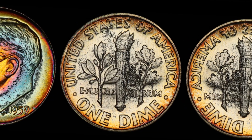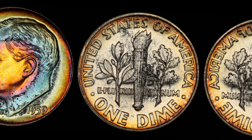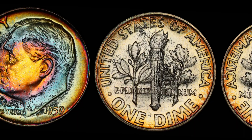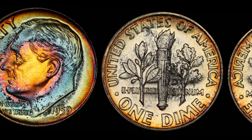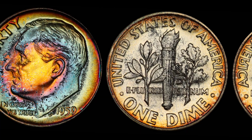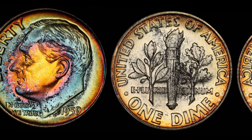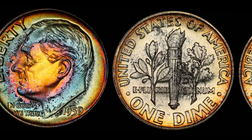Next, 1959 1 dimes USA coins. Today, we are diving into the fascinating and sometimes bewildering world of numismatics, as we explore a remarkably intriguing piece of American currency that has captured the attention of collectors and investors alike, the 1959 1 dime. What makes this dime truly unique is its extraordinary valuation that, according to some estimates, reaches a staggering $140 million, which stands in stark contrast to its mere face value of 10 cents.